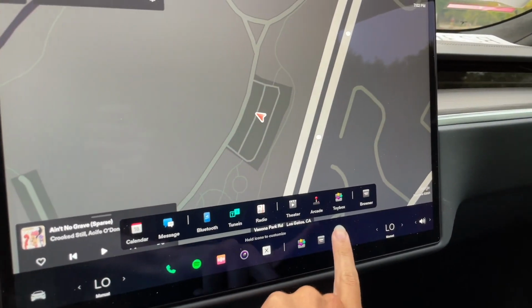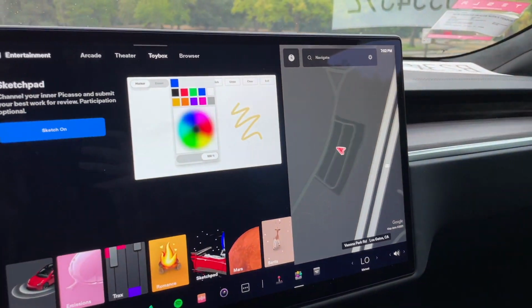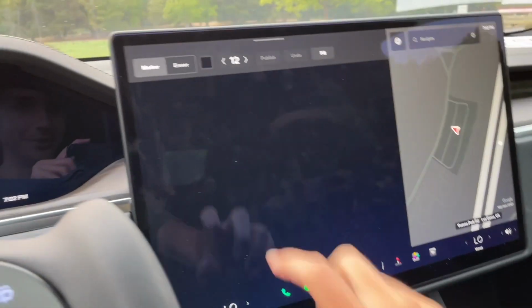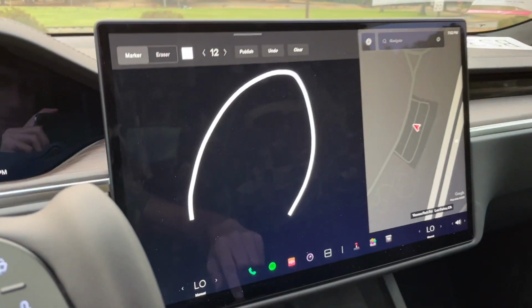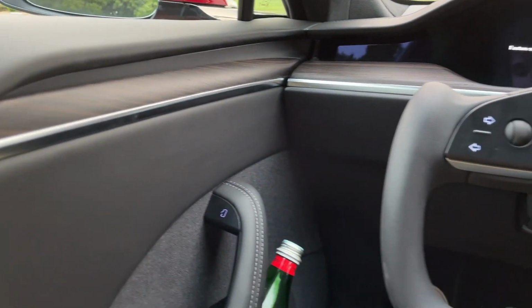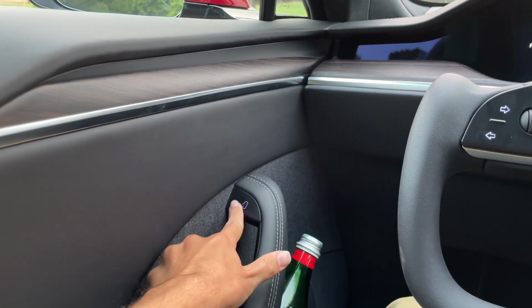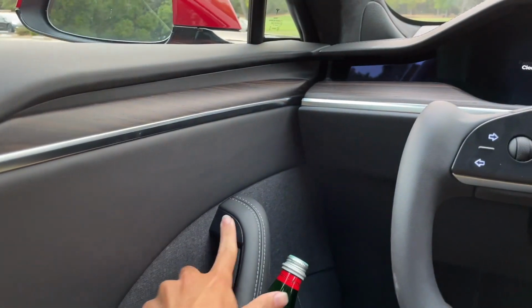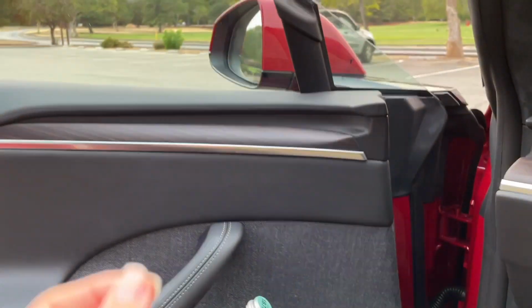You've also got, of course, the arcade, and the gaming system, and you've also got your sketch pad here too, so you can write interesting drawings and such. So that's cool. Another thing to keep in mind is that on this car, you've got the touch sensitive exit buttons, okay? So you tap on the exit button and you will automatically get the door opened for you.